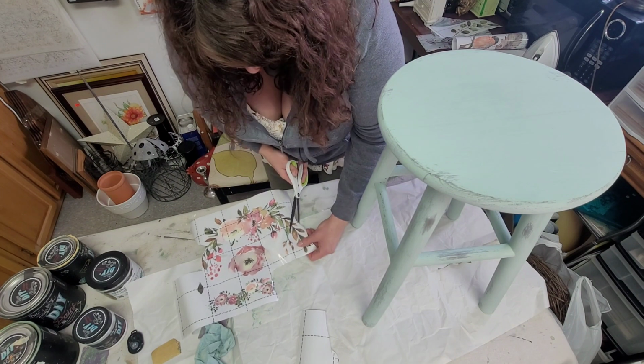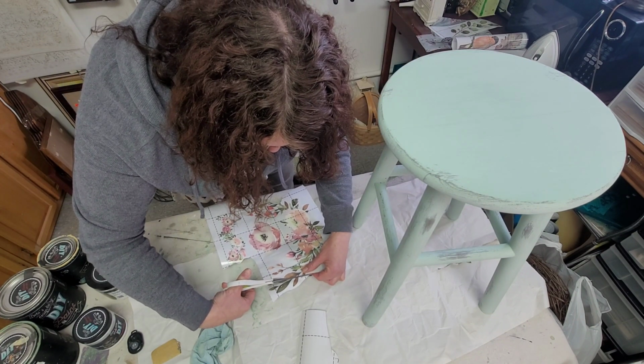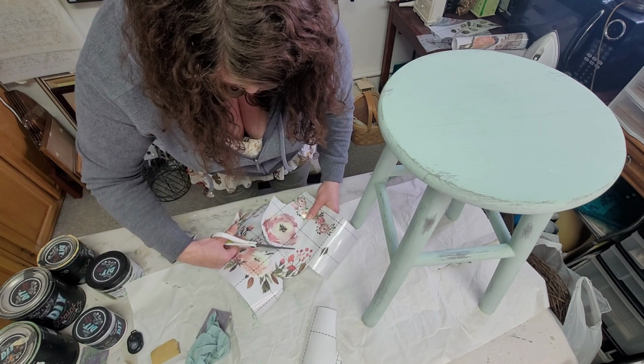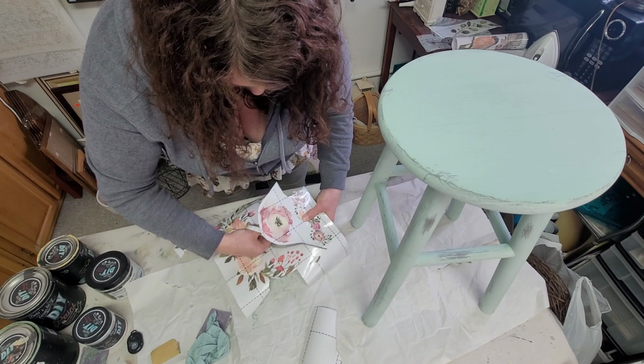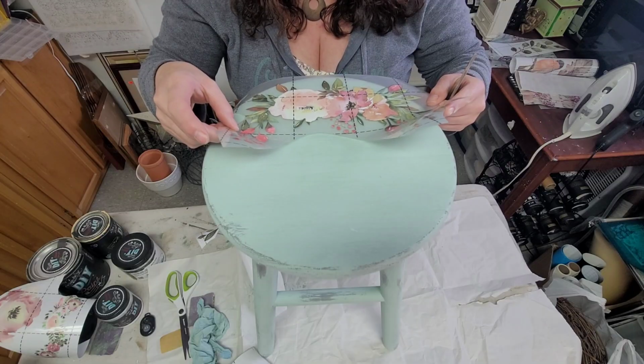Now this one it stuck to itself, so part of the leaves on one side had been peeled off. What I decided to do was shorten up the other side to match and then take the leaves that I cut off to fill in the gap on the other side.